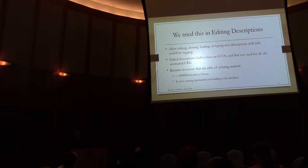One of the decisions that we made was to name everything with a C plus the Voyager ID, and then when you edit it and save it back, you save it under the LCCN. And because of this Wild West, we're never really sure, in some cases, what's the intent of the cataloger? Is he trying to replace this record or clone it? And so some of those are being mismatched and we're screwing up our records.